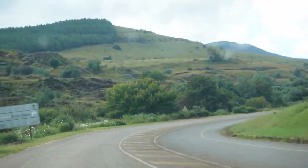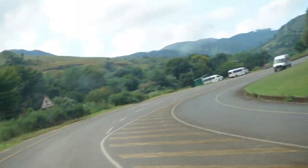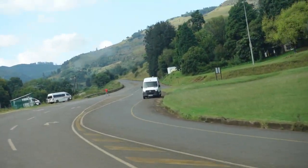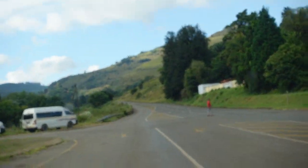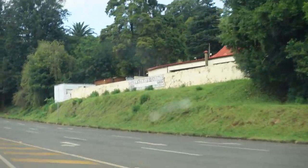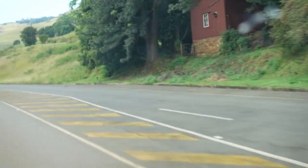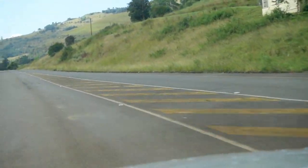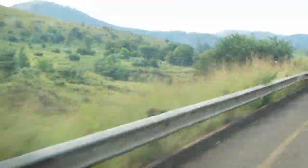Pilgrim's Rest downtown, new town, and then the grass cop. And these are their minibuses, as they call them, the taxis. So they are waiting to take passengers around the town. And then the highway man's garage. Whoa, that means if your car is kaput, they are there at your service. Look at the flowers. There's also the Royal Hotel.